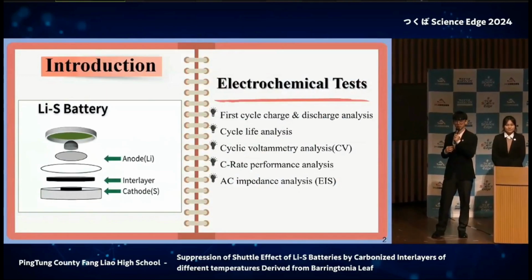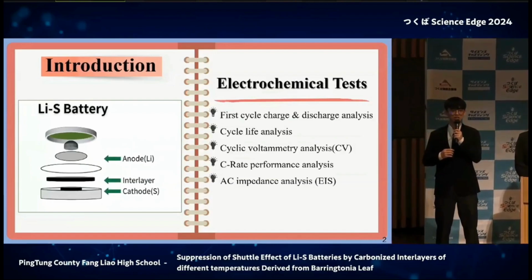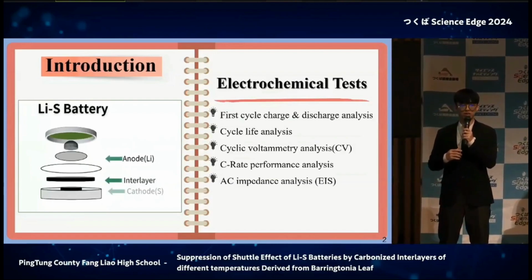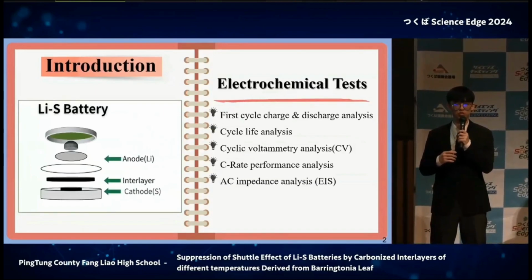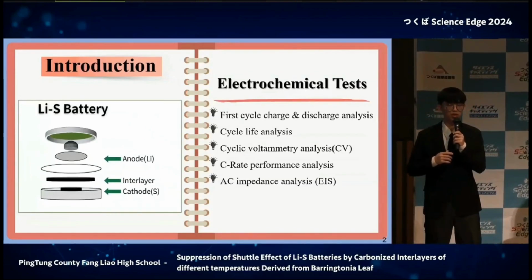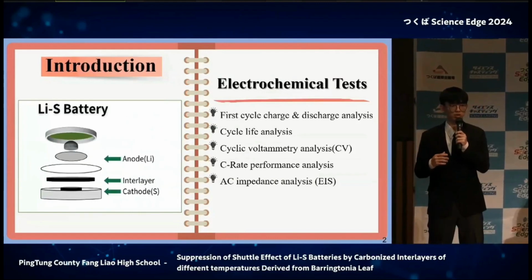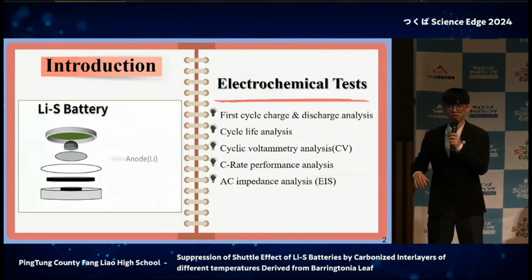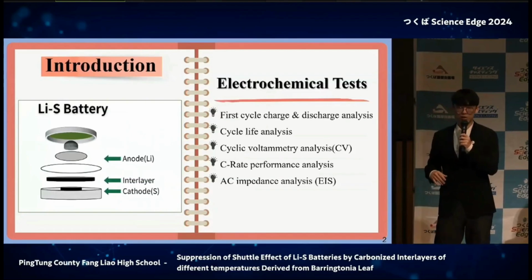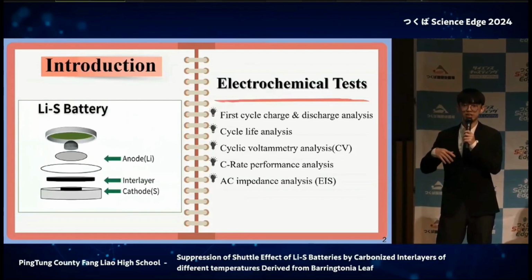Thus, its leaves can be easily obtained locally. In this study, these leaves are carbonized at high temperatures and are used as an interlayer for lithium sulfur batteries to investigate their effects on suppression of shuttle effect. The position of upper and lower epidermis will create different electrochemical results because of the subtle differences in the structures of upper and lower epidermis themselves. The interlayer carbonized at 1000 degrees has better electrochemical effects, which indicates that it can effectively inhibit the generation of shuttle effect.